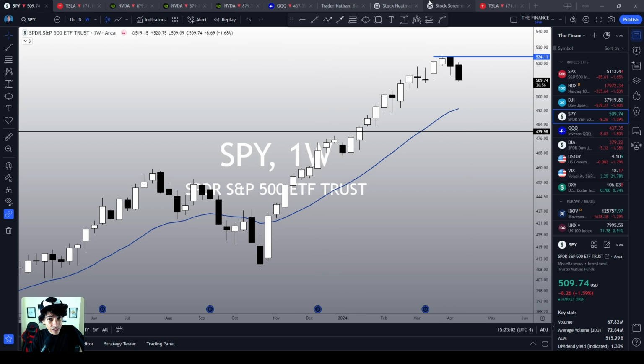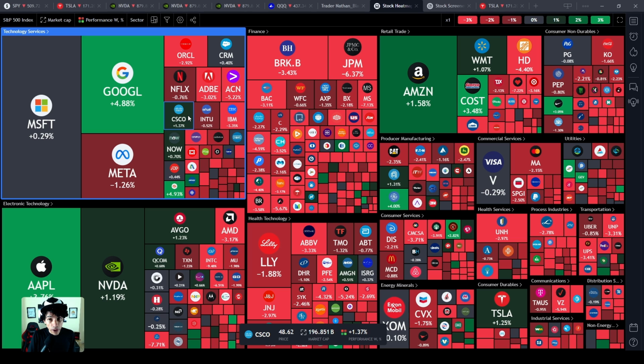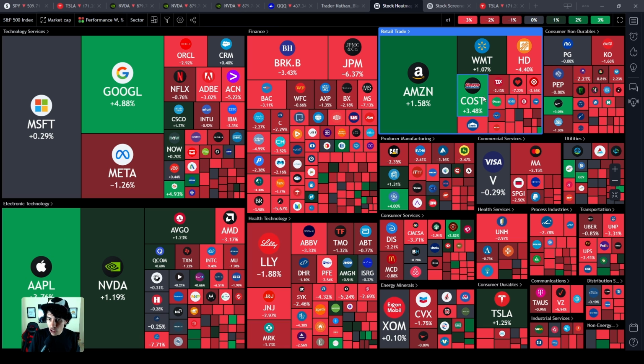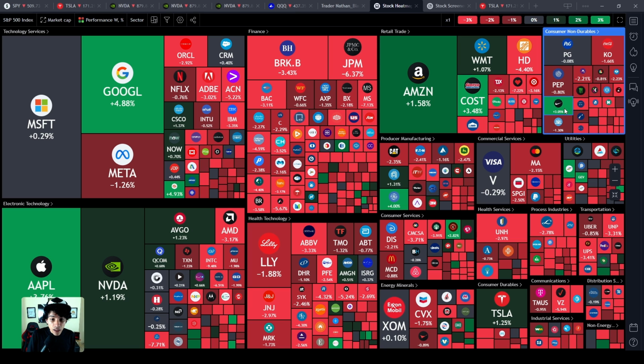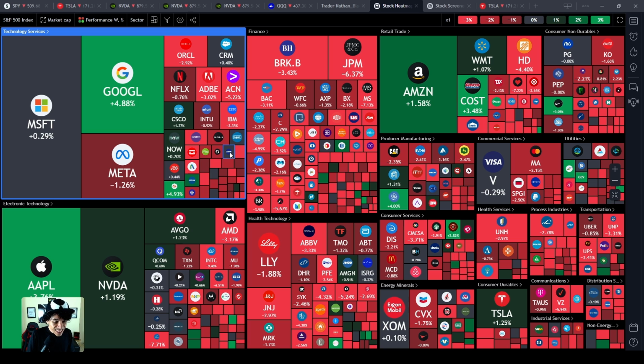If we take a look at the heat map over here, for instance, we see that SPY avoided a sharper correction because few stocks went up, all right? And they went up a lot. Apple, Google, Nvidia, Amazon, Costco, Nike, these companies are performing very well and they are huge companies. This is the only reason why SPY is not dropping that much.